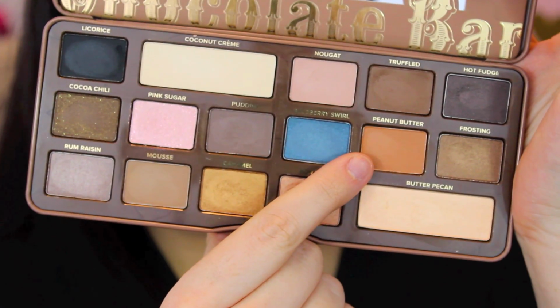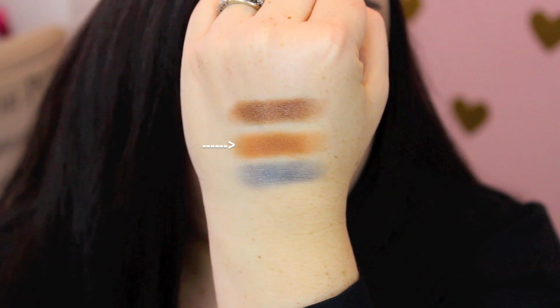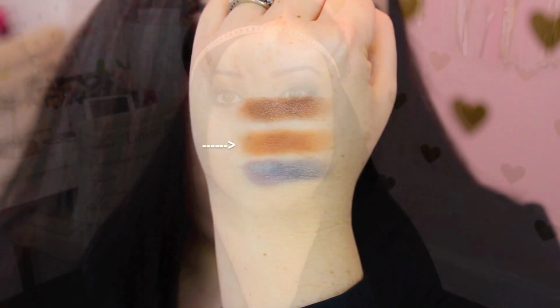The next shade is Peanut Butter. This is definitely one of my favorites in the palette. It's definitely like a warm orangey peach shade that would be really pretty as a transition shade. I'm wearing it as a transition color today, or it would be pretty on its own on the lid.